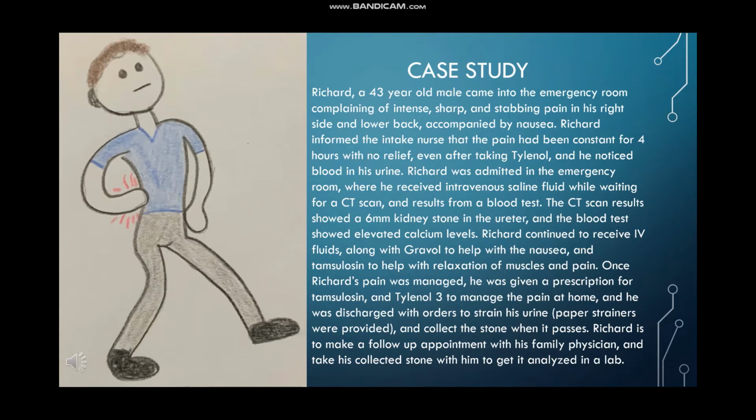Richard was admitted in the emergency room where he received intravenous saline fluid while waiting for a CT scan and results from a blood test. The CT scan results showed a 6 mm kidney stone in the ureter, and the blood test showed elevated calcium levels. Richard continued to receive IV fluids along with Gravol to help with the nausea and tamsulosin to help with the relaxation of muscles and pain.